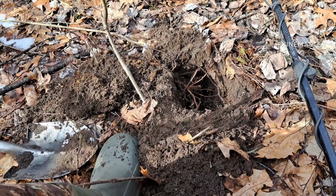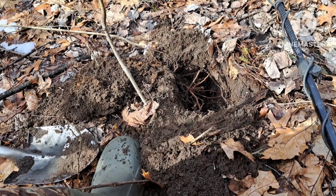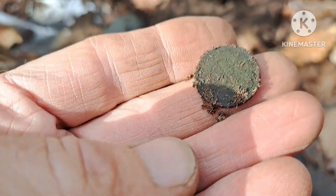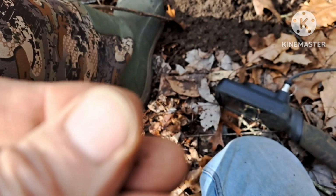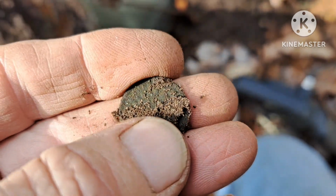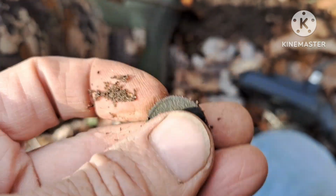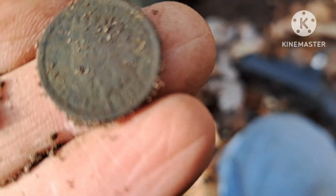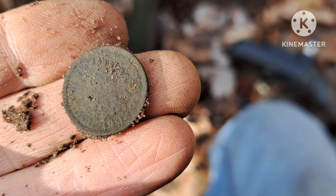All right, I've been at it quite a while, digging a lot of junk, but I just had something round pop out. Ooh, that's the backside of an Indian head. Yep, nice. Finally. Tired of digging Wheaties.